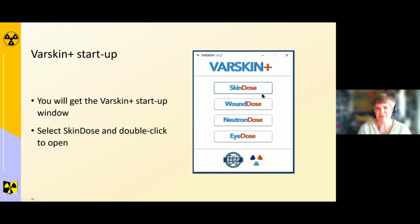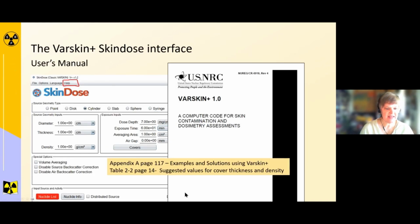When you first start it up, you get this window, and as Ralph mentioned, we will be talking about the SkinDose module today. So when you open that up, you get this window here. I just wanted to quickly mention these options up here. I think Ralph uses the file option, so you can export the file and then upload it again, but there are some issues that Ralph will talk a tiny bit about. And most importantly, to me, is the help button, where you get access to the Varskin help manual.